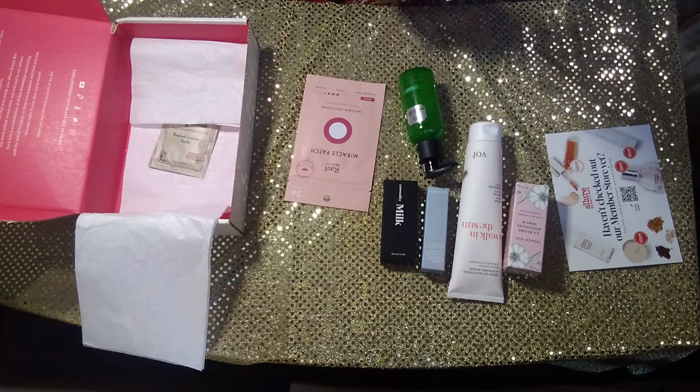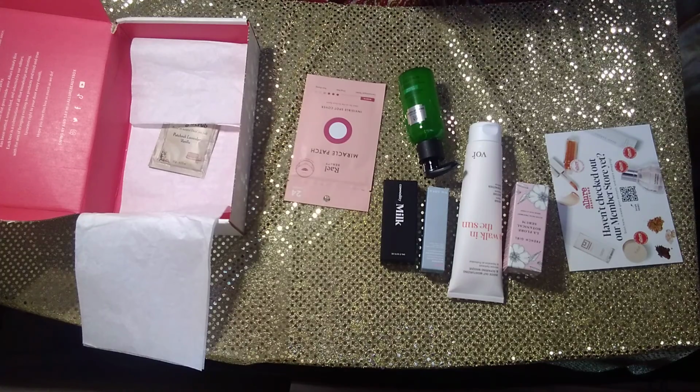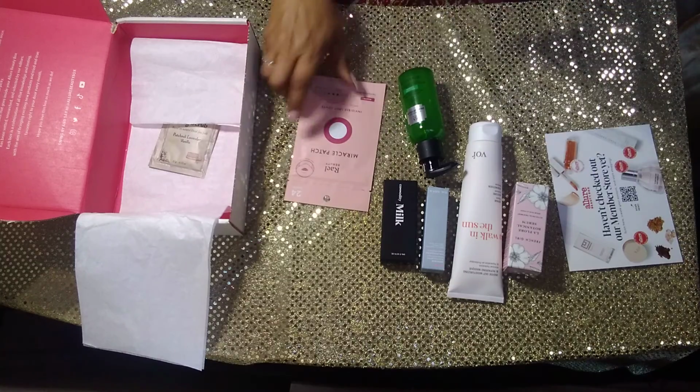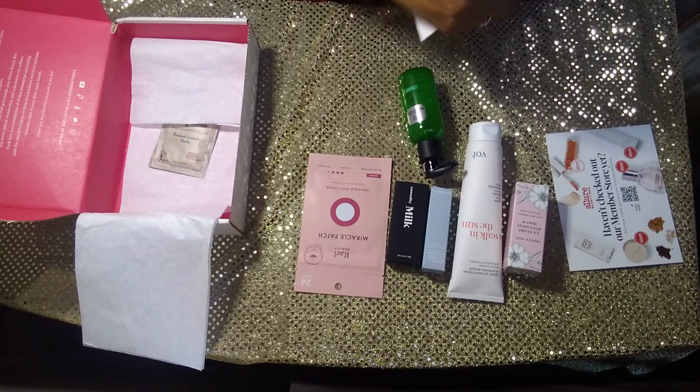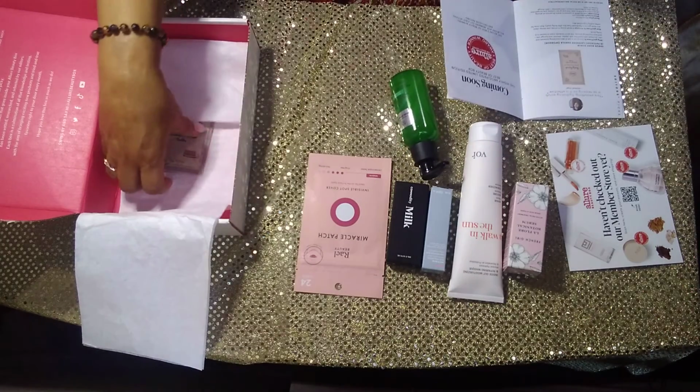Okay, and right now they have promo codes. A lot of them have the promo codes. I didn't even know that. But that's pretty good. I like that. Okay, so you can get that for, how much was that again? $12.